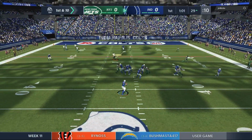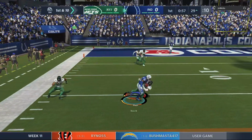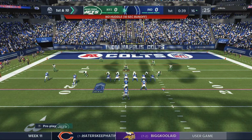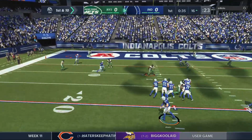Shotgun now for Wentz. That's complete to John Ross. And inside the 20 before he's brought down. Back-to-back nice gains. That one for 14 yards and another first. That's another. Oh, from the red zone now.